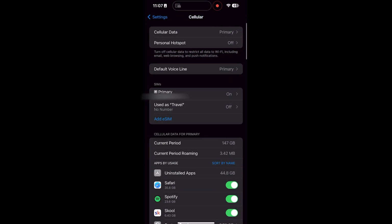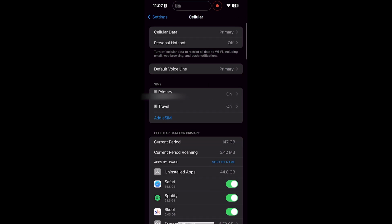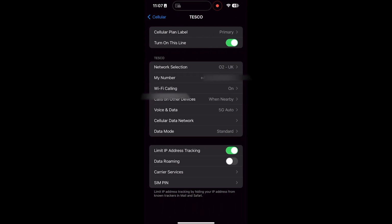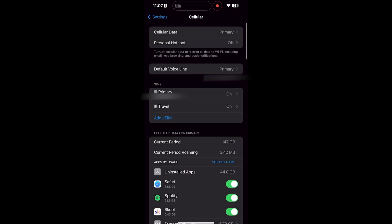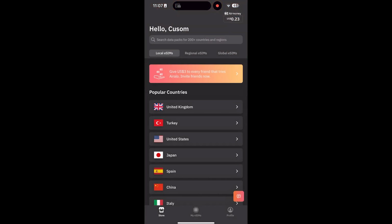And then essentially, as soon as I get to Spain, all I have to do is go back into here, turn this on, and I can now use my eSIM in Spain. Then what I would recommend doing is also going to primary and turning this off so that you don't accidentally rack up big data charges. But that is how simple Airelo is to use, and that's why it is my favorite eSIM provider.